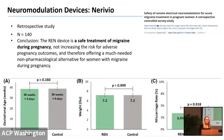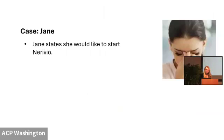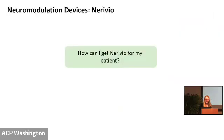And we were using it even before the studies came out, because sometimes we get really desperate for our pregnant patients. Often we use both the Cephaly, like a preventive in the evening, and then we use the Nerivio. I'm working, and I need to use something at work. So she would like to start Nerivio.